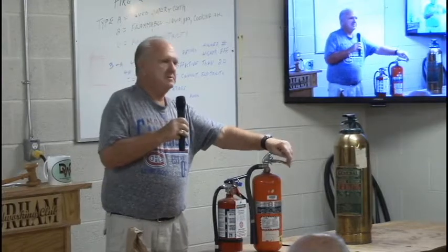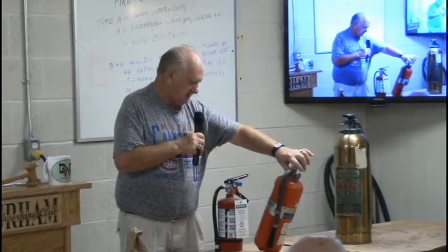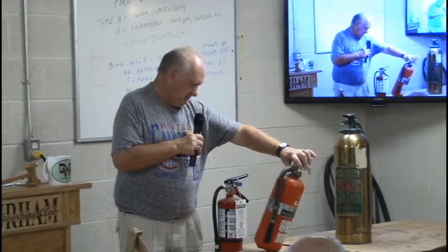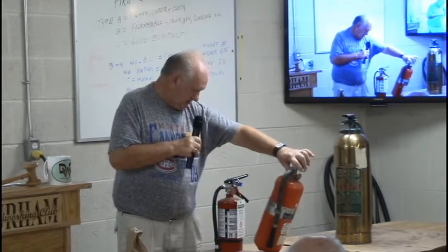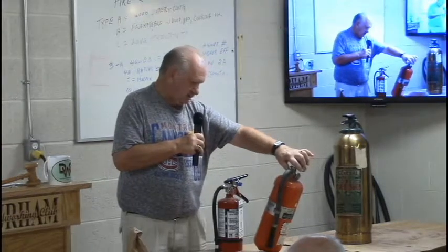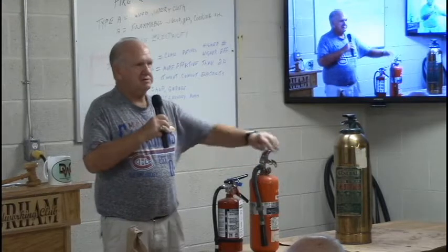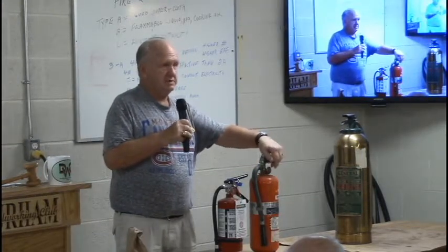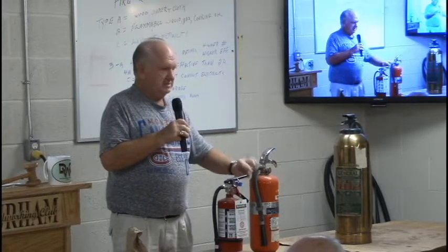I see a hand up. I don't know if the canister itself has a limitation. This one is good up until, this is the tag that they put on there. It's a certification program that they use. But as far as the canister itself, I don't know if it has any bearing on whether it's going to get weaker. I don't think it will, because these are pretty heavy.